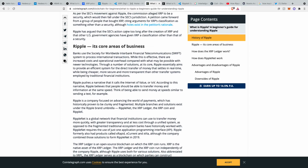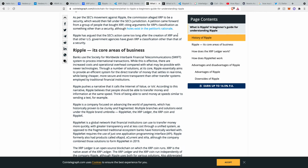Ripple has argued that the SEC's action came too long after the creation of XRP, because remember, XRP came out in 2012. They knew about this the whole time, and then they decide 9 years later to sue them, or 8 years later? Doesn't make sense. So Ripple has argued that SEC action came too long after the creation of XRP, and that other U.S. government agencies have given XRP a classification other than that as a security.